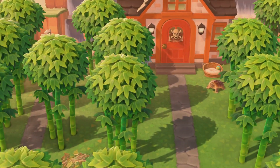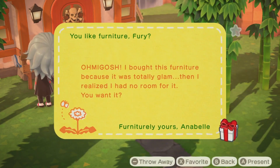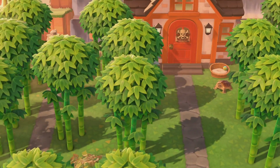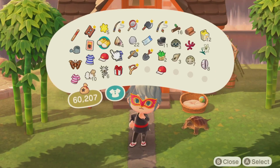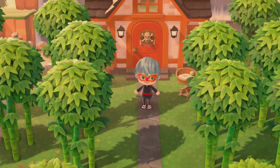It's got some nice light. We picked a good hour to do this at. We got a present from Annabelle. I do like furniture, actually. I will place that in my pockets like you do with furniture. What did we get from Annabelle? I'm genuinely curious. We got a cute wall-mounted clock.